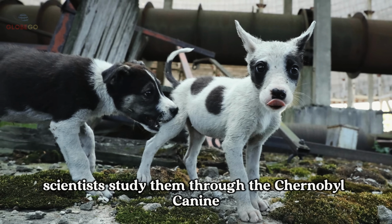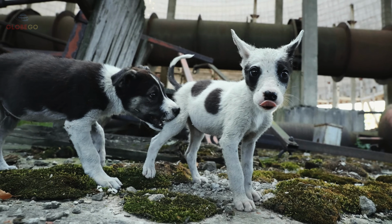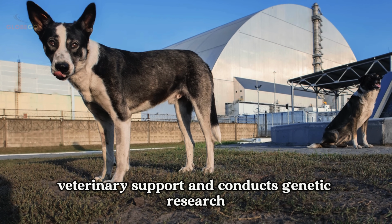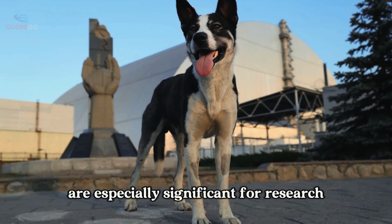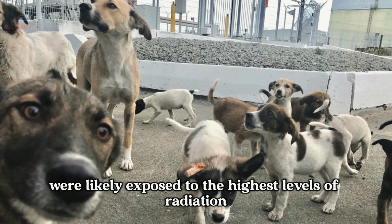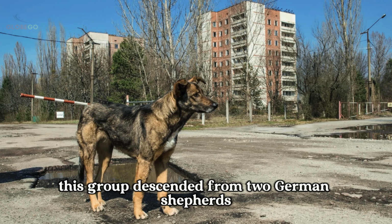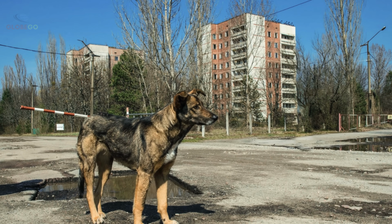Scientists study them through the Chernobyl Canine Research Initiative, launched in 2017. The project offers food, veterinary support, and conducts genetic research. Dogs near the power plant are especially significant for research because their ancestors were likely exposed to the highest levels of radiation. This group descended from 2 German shepherds left during the evacuation.